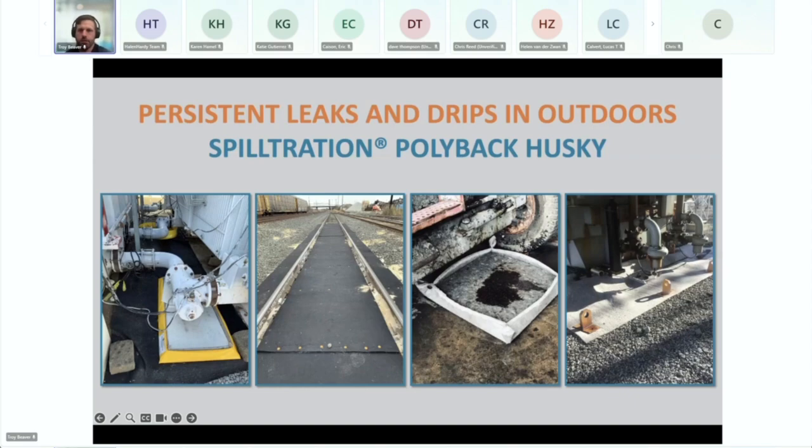The first was our customers are trying to use the same white polypropylene products for putting under persistent equipment leaks and drips in the outdoors. As you can imagine, similar issues persisted, which included the rainwater carrying the oil off and around their pads and booms. Also, the sun quickly turning those products to powder and causing them to degrade. That's where we developed our Spilltration Polyback Husky products. They work the exact same way as the regular Husky products that I already showed you, but have an impermeable backing on them that prevents the oil or fuel from bleeding through onto the ground.